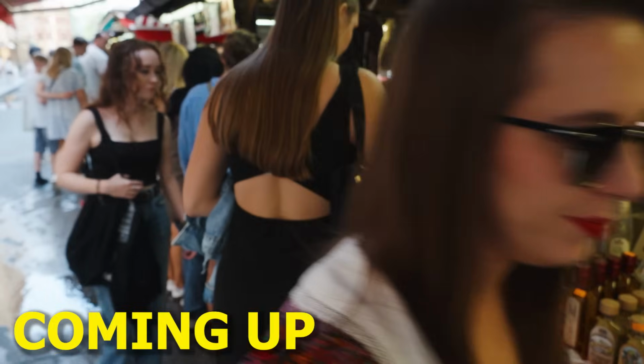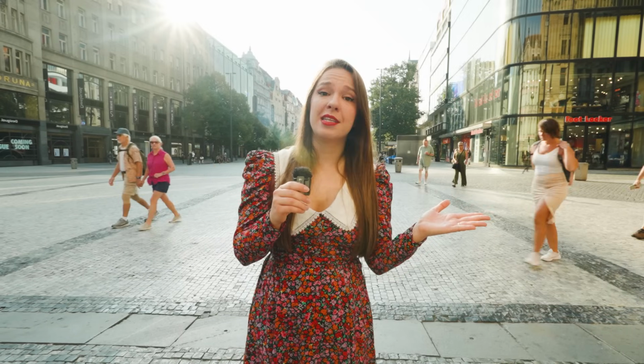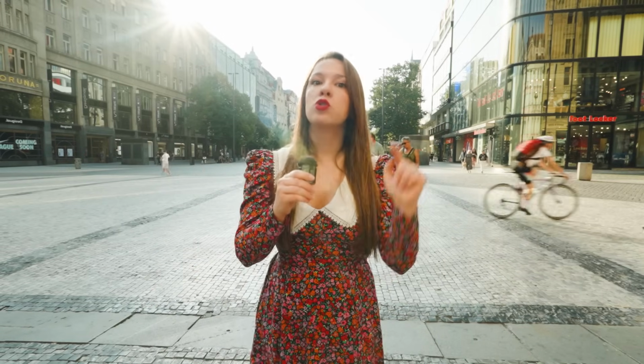So we continue. Hi everyone, this is me, Valery, and today I'm gonna take you on a tour of Prague's medieval Old Town. As you can see, it does not look medieval just yet, but that's because we're standing where the medieval fortifications used to be.